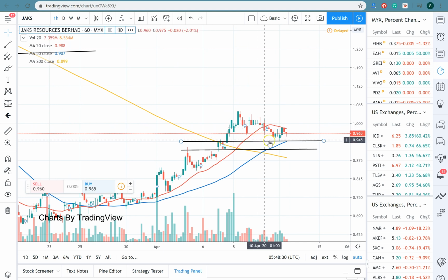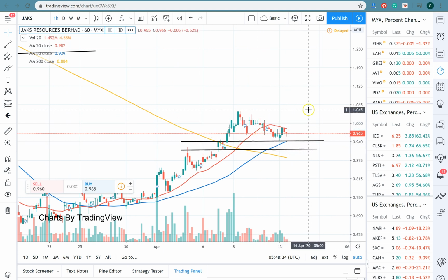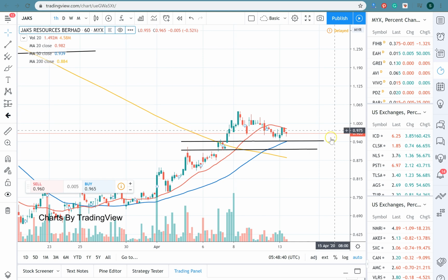So if it can stay above this area, trade sideways, and then break out of this sideways trading range, most likely it will go higher. But if it cannot stay above here and it drops below the 50 MA and then drops below this area, most likely it's going to go lower again.